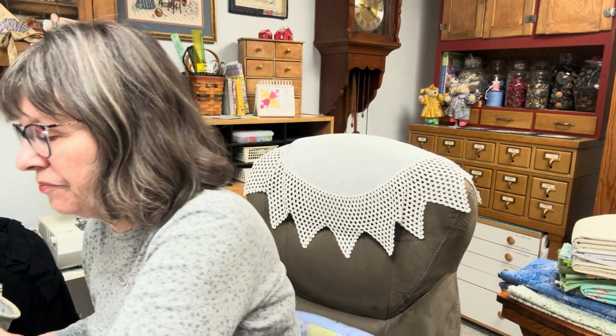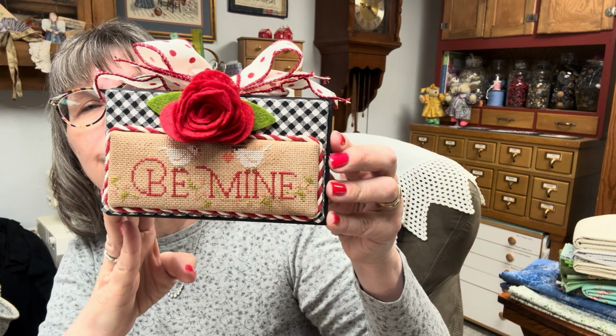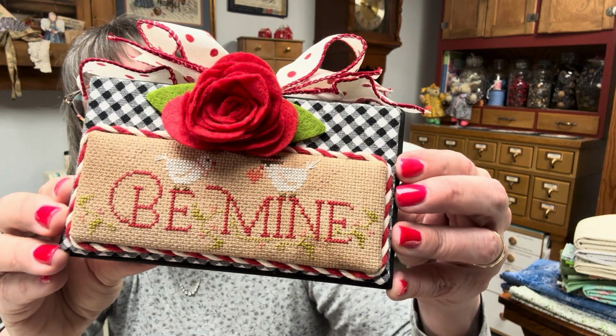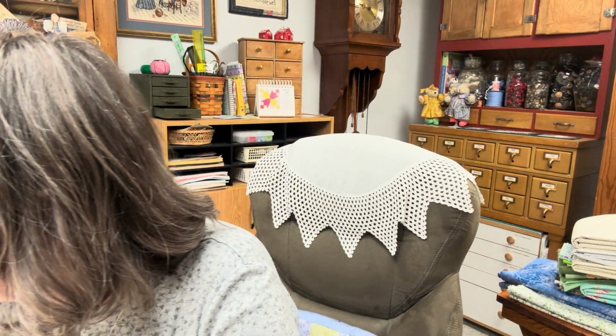I haven't decided. I may tuck something in there yet. We'll see. And then here's the Be Mine. And it turned out super cute. And I did add some cording on that. Turned out really nice, really fun. So I didn't end up making pillows out of them. In my head, I kind of thought maybe I would, but I didn't end up doing that. So when it got down to it, okay.